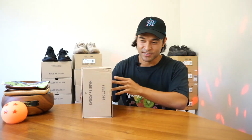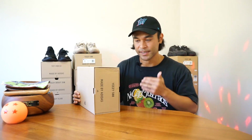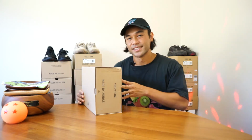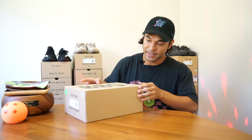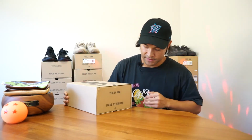All right, guys, so here we have it right here. Now, it actually looks like my box was damaged in the shipping process. This is actually the first time I've received something from GOAT and the box was a little damaged. It's not a huge deal, it's not too bad, but it is a little bit disappointing nonetheless. Anyways, we've got our standard brown Yeezy cardboard box with the numbers 500 written on the front. The sides of this one are plain because this one doesn't feature any Boost. Over here you have Yeezy 500 made by Adidas, and here we have our sizing label, Yeezy 500 made by Adidas, and the colorway is Blush, Blush, and Blush. Anyways, let's go ahead and open it up and get our first look.